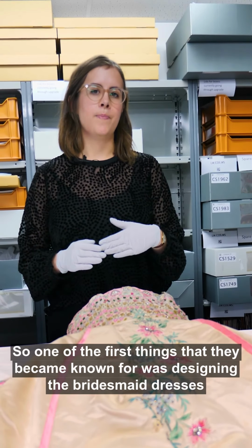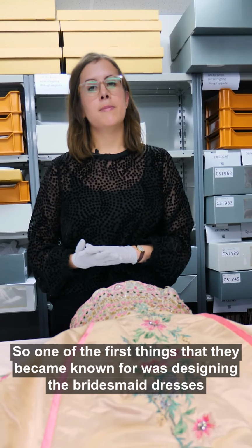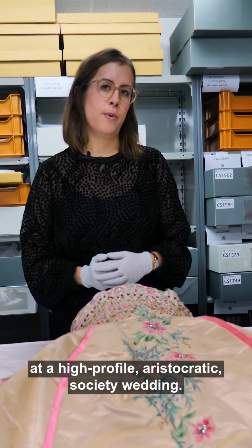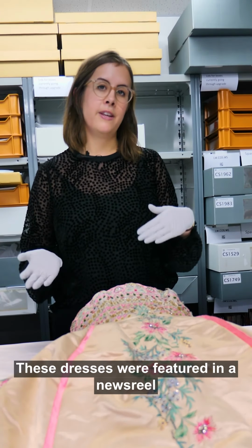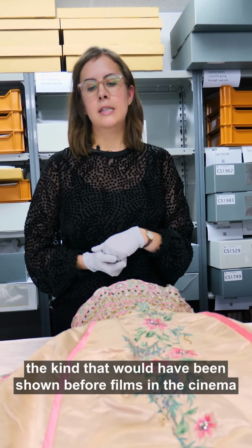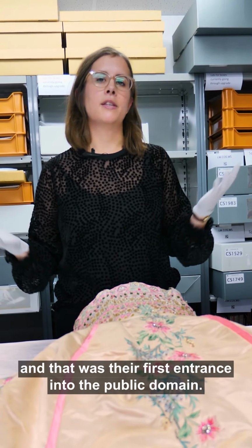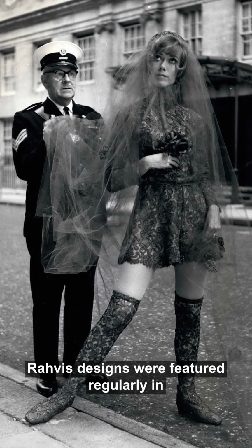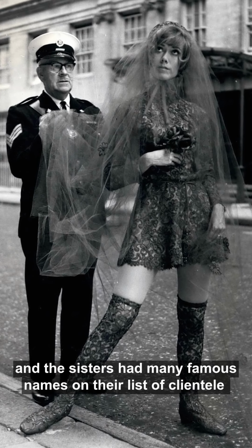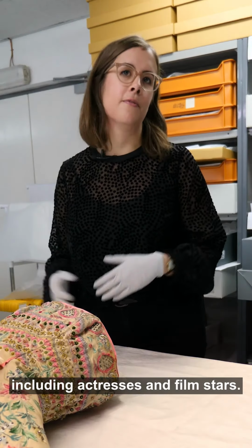So one of the first things that they became known for was designing the bridesmaids' dresses at a high-profile aristocratic society wedding. These dresses were featured in a newsreel, the kind that would have been shown before films in the cinema, and that was their first kind of entrance into the public domain. Rahvis designs were featured regularly in both British and global fashion press, and the sisters had many famous names on their list of clientele, including actresses and film stars.